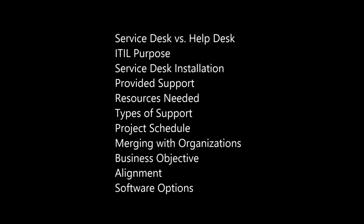The next thing, provided support. What type of software is going to be needed, such as how technicians are going to be trained and what types of questions they'll be answering, or passing along to the next person if they don't quite know the answer. Typically it would start with lower level technicians, maybe new hires, and then as the problem doesn't get fixed, it would get elevated to more trained technicians.